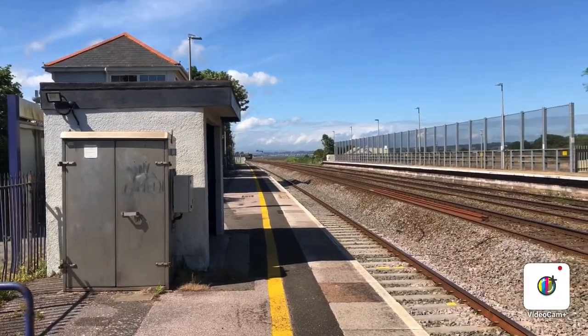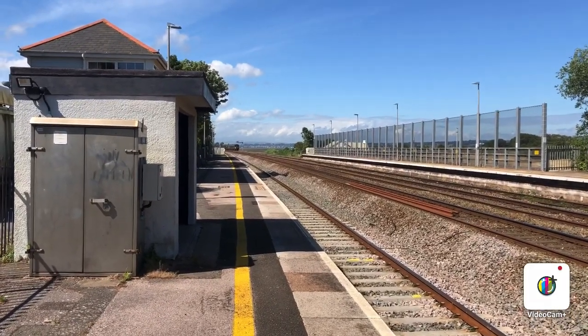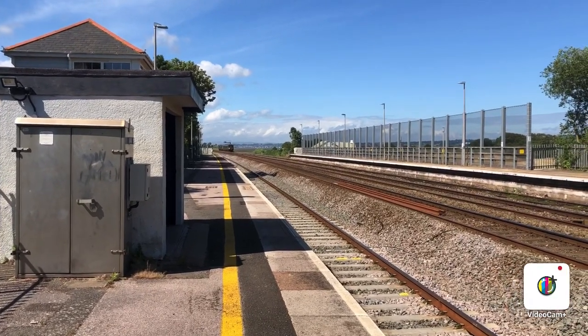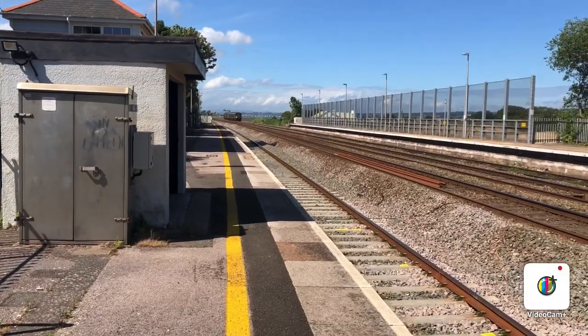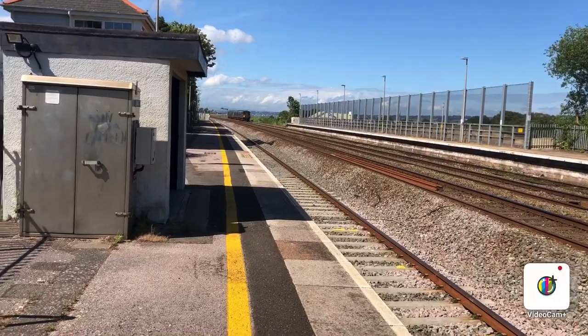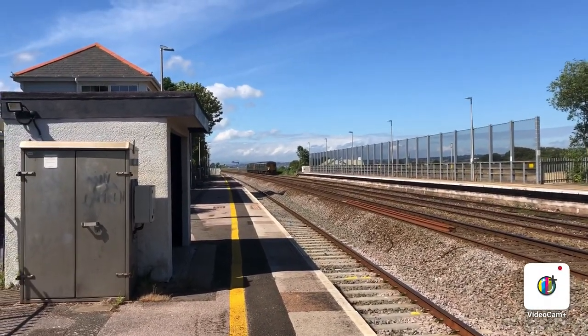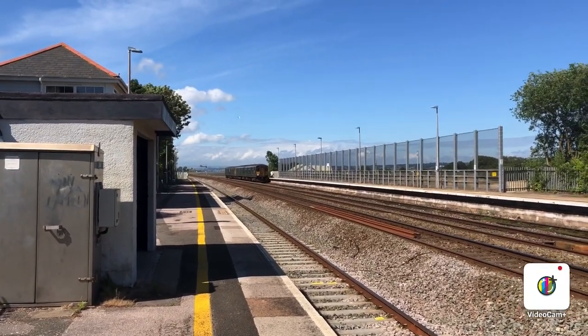Okay guys, we're back. That was the last train of the video. Great Western Railway service to Paignton now coming in. Looks to be a rather filthy 150 at the front with a 143 at the back. The usual 143 and 150 combos. We'll record this going out as well, and we'll end the video.